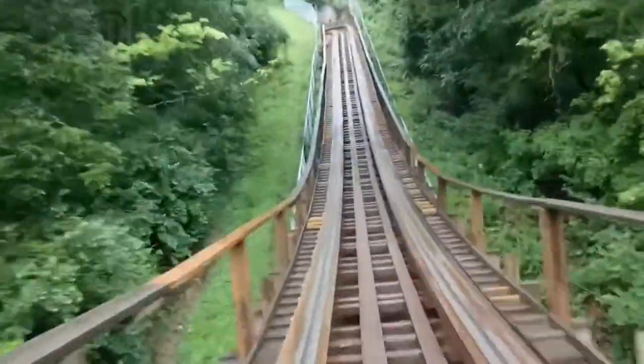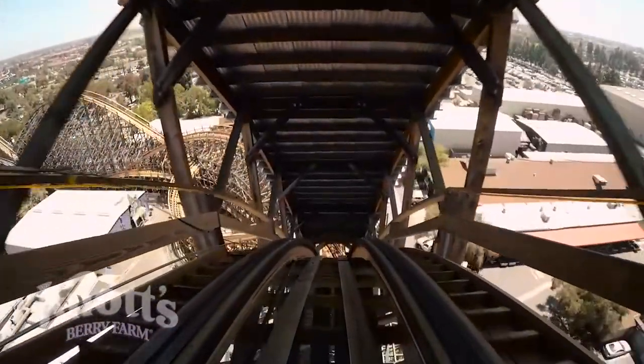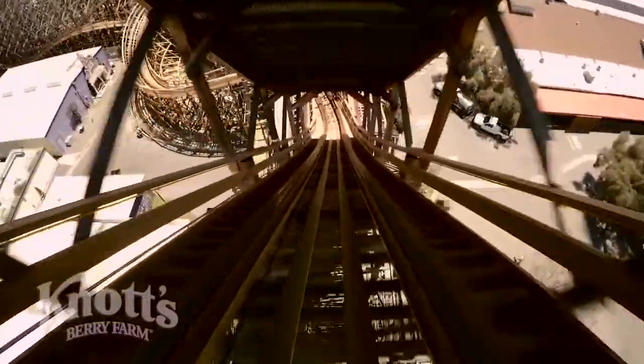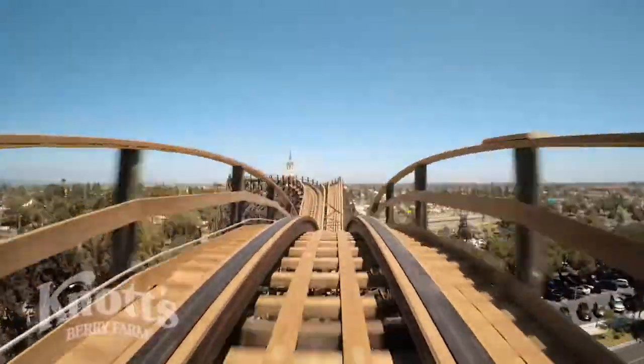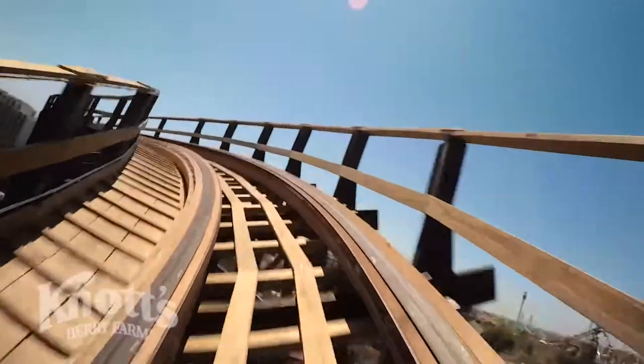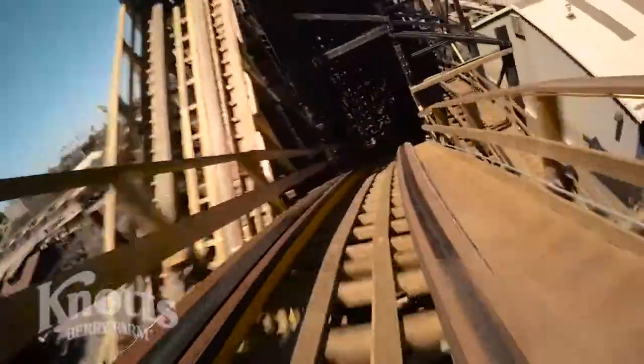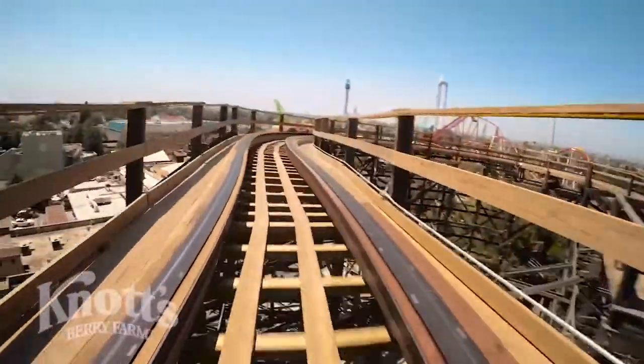at number 5. Number 4 is the GCI revamping of Ghost Rider at Knott's Berry Farm. This ride was getting complaints that it was too rough and uncomfortable, so the park brought in the wooden coaster company Great Coasters International, or GCI. The company would retrack the coaster and make it much smoother, as well as replacing trains with their new Millennium Flyer trains, which made the ride overall a much smoother and more enjoyable experience. I haven't personally experienced this, but from what I've heard, it made the ride from good to great.